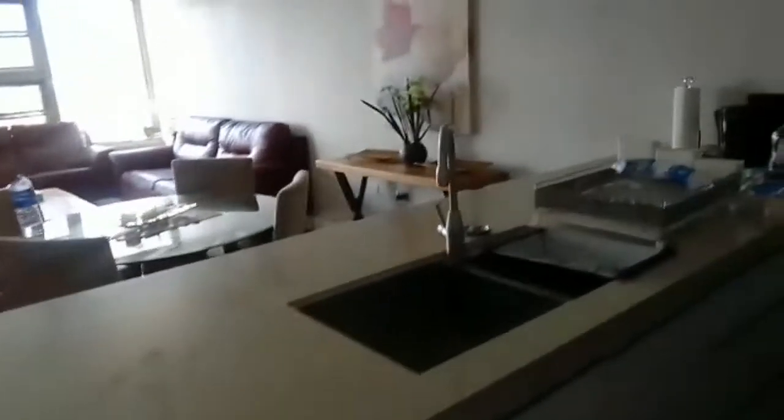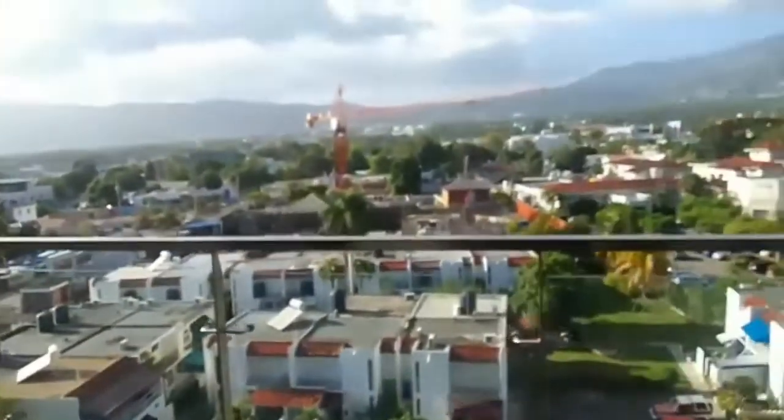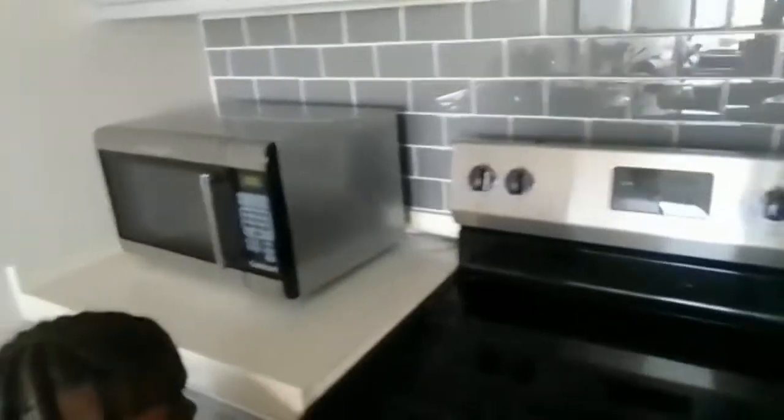Upon arrival at this apartment, you can see that the place is well organized, guys. I'll be showing you around, so just stay tuned. Look at the view. So this is the apartment. Nice fridge, the fridge is beautiful. The stove, oh my god, I need a stove like this. The microwave. Look at it, everything is clean, and the place is well sanitized.